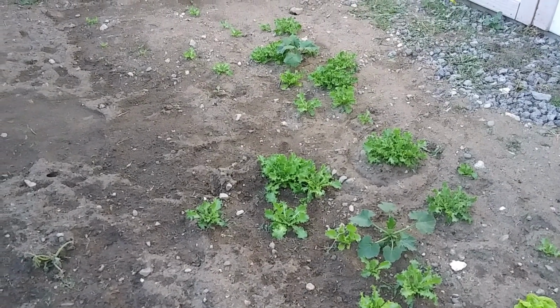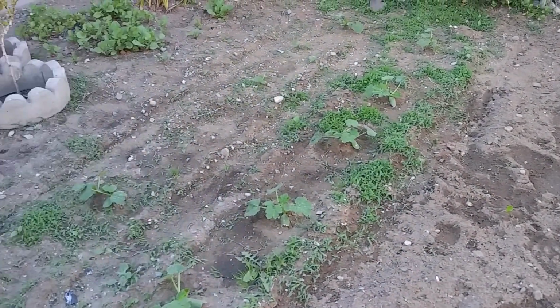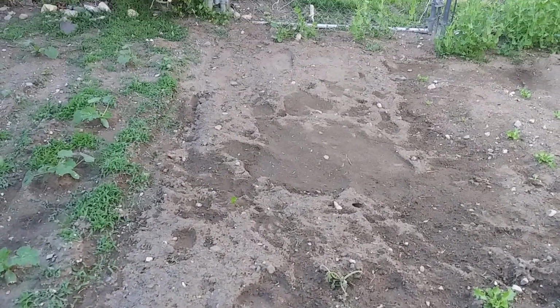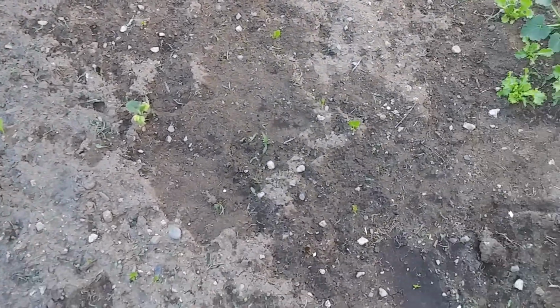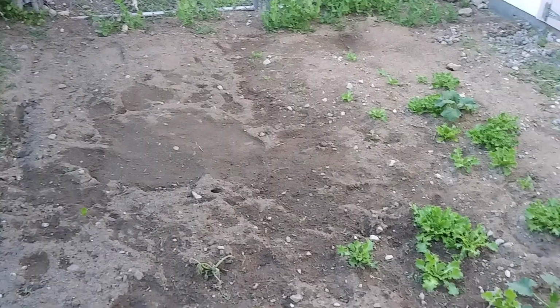So of the reseeding, definitely the endive did the best. Squash was second best. Not so much for our other greens that we tried to put in the center section here, but it may end up being better that they didn't sprout because now we actually have a lot of room that we can walk in here and harvest the endive and not have to worry about smashing anything else while we're walking in here.